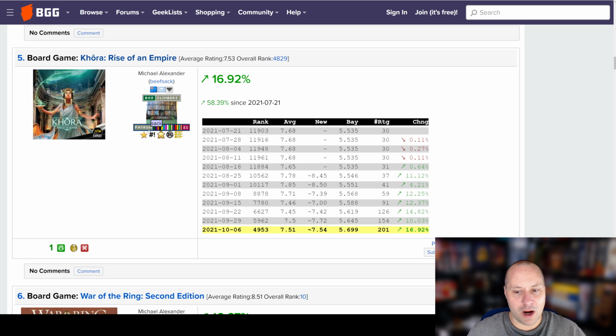Number 5 is Korra Rise of an Empire. So this one is a big release. I think people were able to get their hands on it after Gen Con, and the artwork is amazing. It's a redone version of an older game that didn't get as wide of a release as something that Yellow is going to put together.